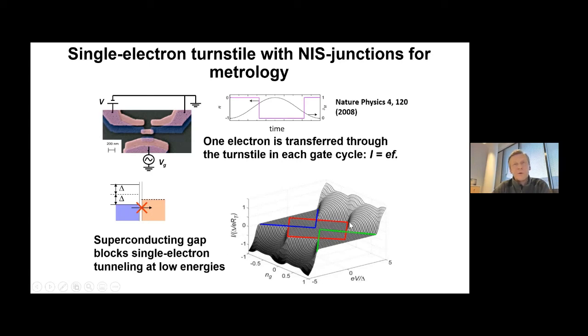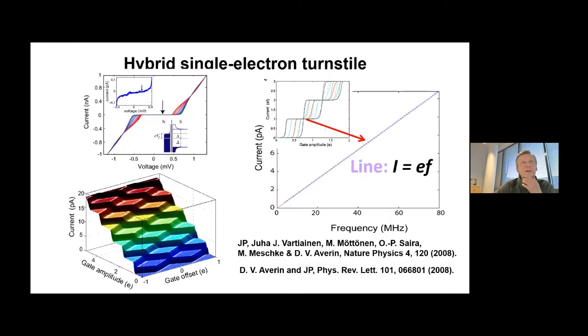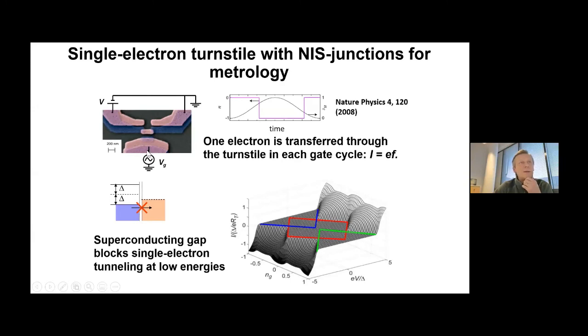You will see that these Coulomb diamonds extend on top of each other, such that you will have a bias range around 0 volts where the electrical transport is forbidden at any gate voltage. This provides the possibility to make what is called a single electron turnstile, where by varying the gate voltage periodically, you can transport a single electron into the island, and out of the island, in each period of time.